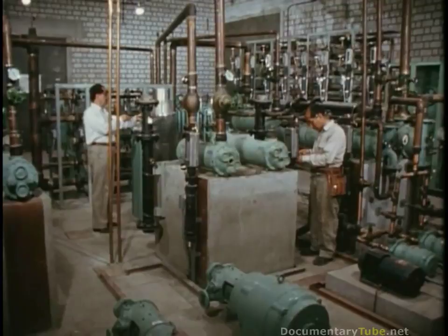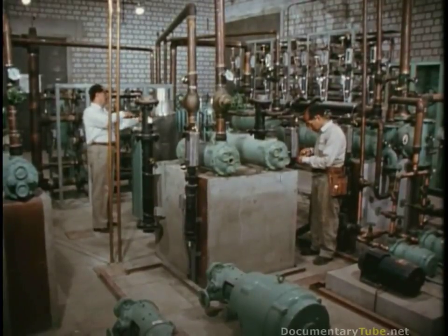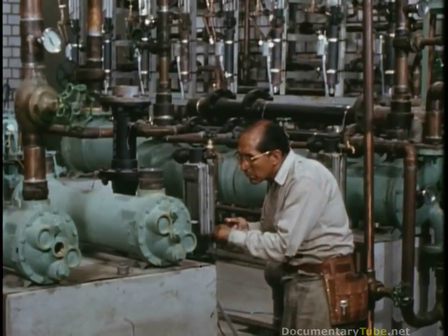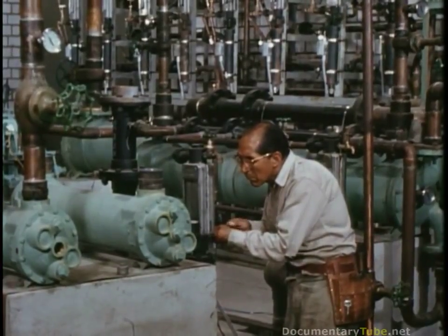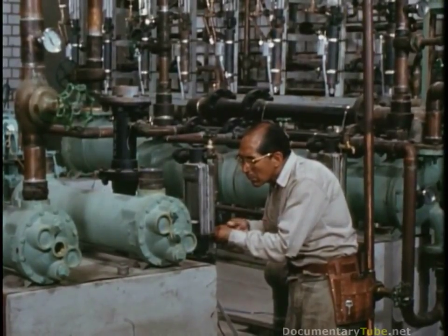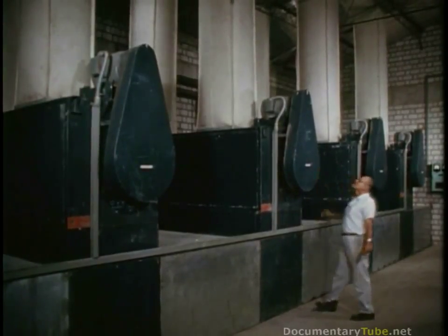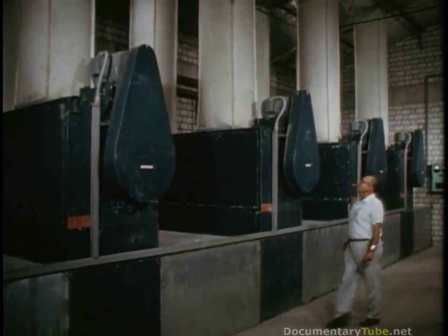This maze of pumps, filters, and piping is the water purification and cooling system. It circulates demineralized water through the amplifier assembly. This dissipates the large amount of heat radiated by the transmitter tubes. Heat exchangers cool the water for recirculation.